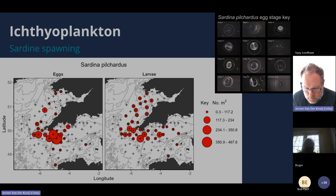As I mentioned, it's primarily of interest because of sardine, which finds its peak spawning period at this time of year. What we do is count the eggs, and we stage the eggs because that tells us what stage of development they are at and how long ago they would have spawned. We also measure the length of the larvae, so that we can back calculate roughly when they would have spawned and where. So this is not an uncommon sort of picture.